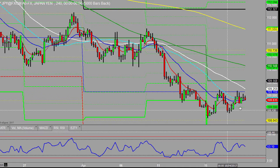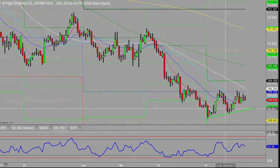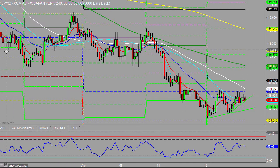And so if we do start seeing a break of the lows, there's a couple of options on the low side here. We could be breaking, sorry, just get the trend line in there. There we go. So there's a couple of trend lines that could be breaking, the more conservative one, or there's a more aggressive one running up here, which is not far off breaking at the moment. So if it does that, we could see further downside on the dollar yen.